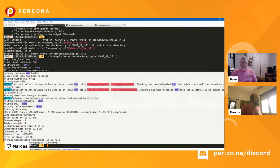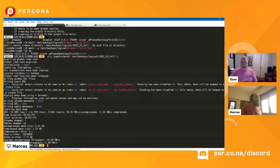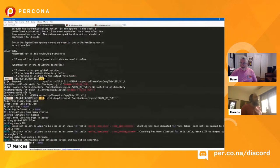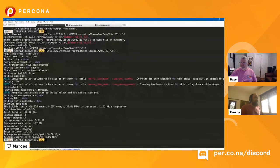This was all the testing that was necessary. This is all you need to do, right? It's like just do a logical backup, restore your instance somewhere else, and copy the instance to a remote destination with a single command.